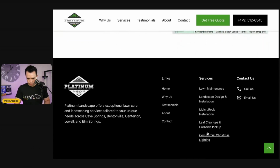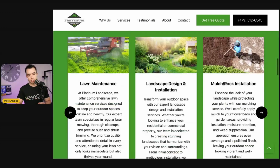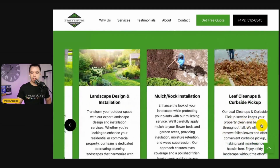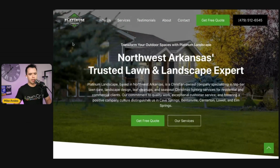See here, every single one of these links would otherwise be tying to an actual page, but it's all tying to your home page. I'm clicking on these right now. It isn't doing anything. So it just doesn't scream to Google, what do these pages do? And people aren't searching platinum landscaping. They're searching lawn care. They're searching mulch and rock installation. They're searching lawn maintenance. Those are the pages I want to actually build in my site to create more authority to Google. All right, folks, we're moving on.